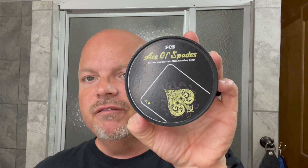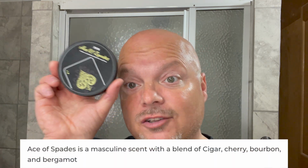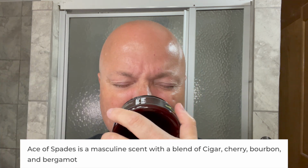This is from the Macho Man, Randy Paquette, First Canadian Shave Ace of Spades, and this is a very nice scent. It's not my typical type of scent, but I do like it a lot. It is cigar, cherry, bourbon, bergamot. I'm telling you, So Sharp David, you will like this scent. Very, very nice. You get the cigar, the cherry, the bourbon, and some sweetness, I think, also from the bergamot. Scent strength is right around medium, I would call it.